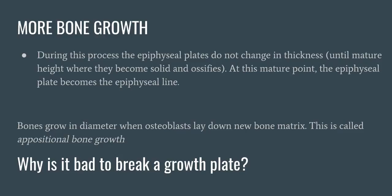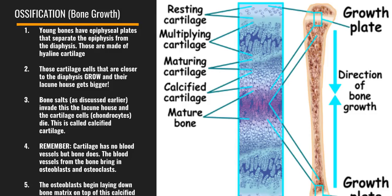So let me ask you, why is it bad to break a growth plate? Because breaking that growth plate disrupts the whole process and can actually cause one bone to be less big or less long than the other one. Okay, that growth plate, or the epiphyseal plate, is the factory pretty much for the growing bone.